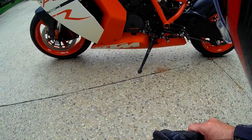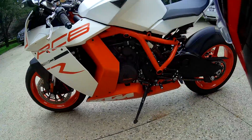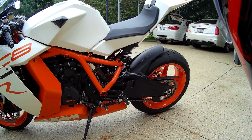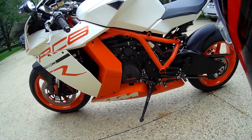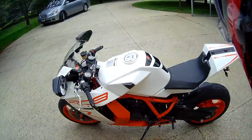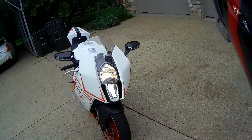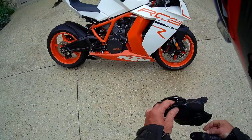I won't say they're as good as some of the Ducati braking systems, even though they're Brembo. It has WP suspension, and I think the bike has a really nice, unique look to it. Sharp lines, handles well, very smooth. Throttle mapping is very nice on it, and I do think it is a very good looking bike.